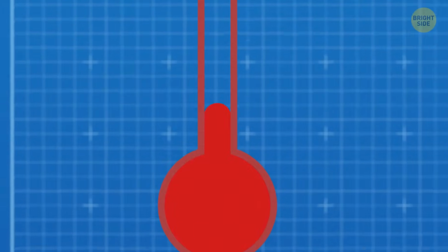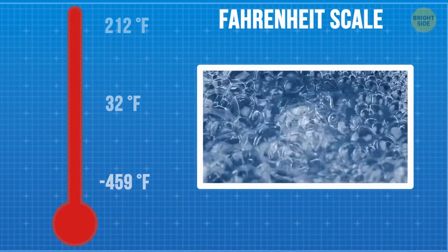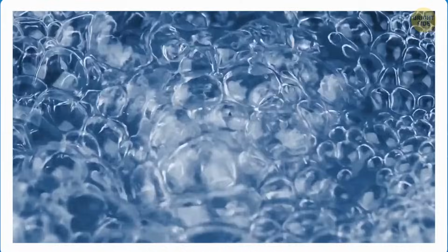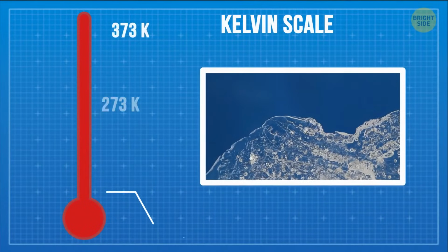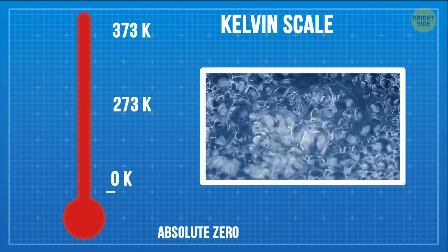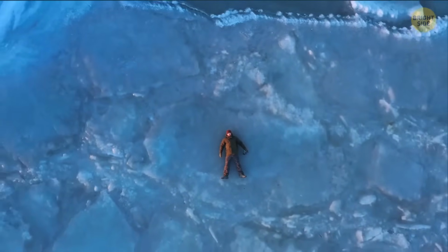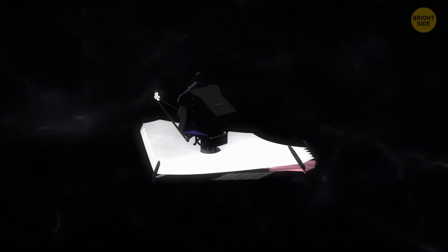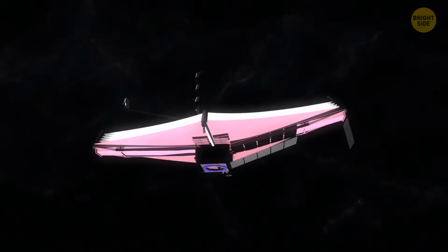Temperature can be measured 3 different ways: in degrees Fahrenheit, where water freezes at 32 degrees and boils at 212; in degrees Celsius, where water freezes at 0 degrees and boils at 100 degrees. But neither of these thermometers have a starting point. So, Lord Kelvin, in the 19th century, devised a third temperature scale, the Kelvin scale, which starts at absolute 0, the coldest temperature possible.